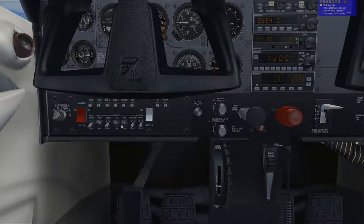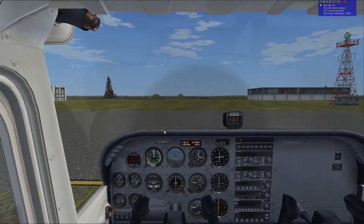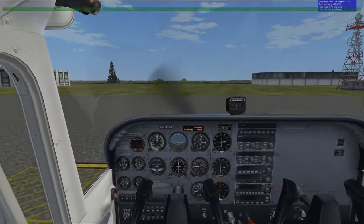Alright, so let's go ahead and cut the fuel. The avionics, nav, taxi, beacon, generator, battery. Open up. No, I hit the wrong button. I meant Shift E. I hit Control E.